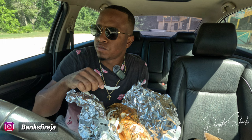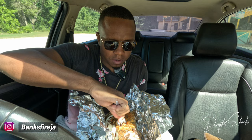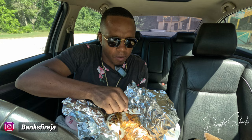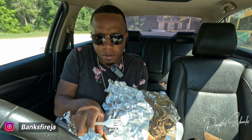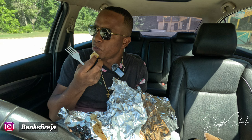Yeah, man, this is bad. Fresh parrot fish, just come out of the pot. Yeah, man, it's bad, man. Yeah, man, but it's Whitehouse. And then the bammy. Let's try this as well. This is steamed bammy, by the way. Now, I prefer typically to eat my bammy fried, but this is also good.